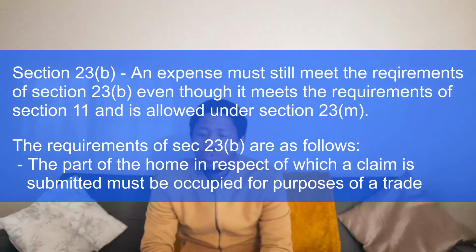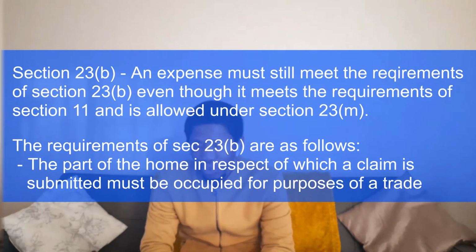Now, as Section 23M is giving allowance to Section 11 deductions, there is still a further criteria that needs to be observed, and this is where we go to what we call Section 23B. Section 23B states that an expense must still meet the requirements of Section 23B even though it meets the requirements of Section 11 and is allowed under Section 23M. The requirements of Section 23B are as follows. The part of the home in respect of which a claim is submitted must be occupied for the purpose of a trade.